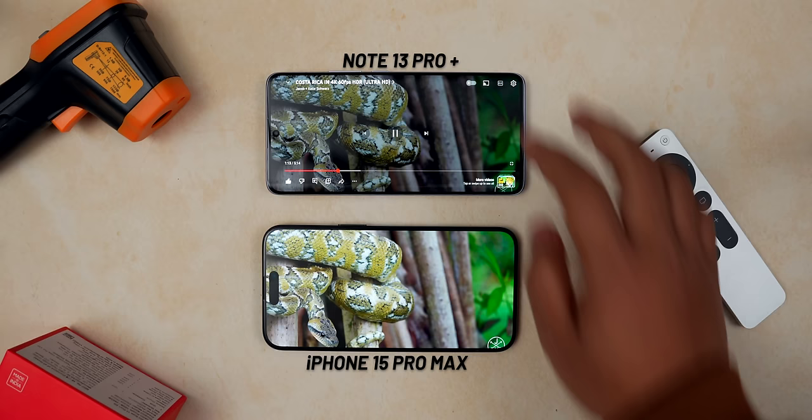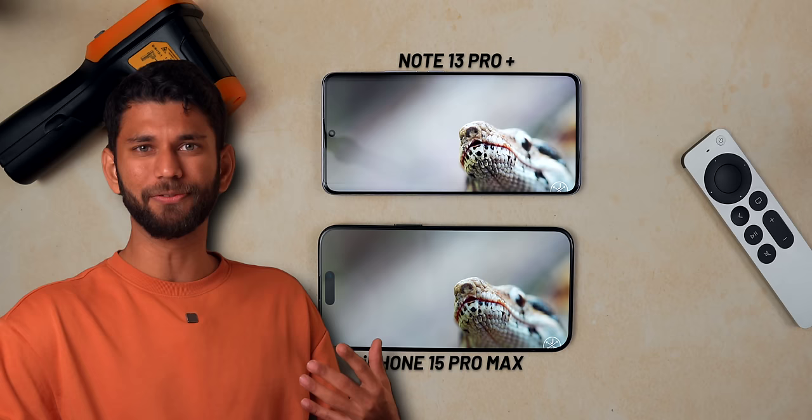Now the second thing that I really enjoyed here is watching movies. Let me see if I can show you what I mean. So see here, I'll play this YouTube video on Redmi Note 13 Pro Plus and iPhone 15 Pro Max. And I would say there's not much difference here. Like both are equally vibrant, colors, brightness, sharpness and all are identical. And I'm not saying that iPhone's display is bad, but the Redmi's display quality is just as good.